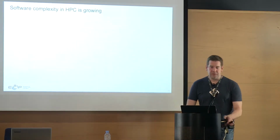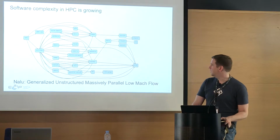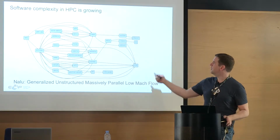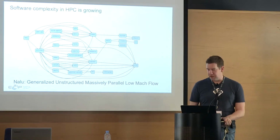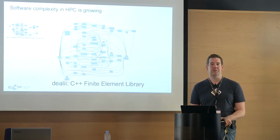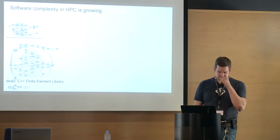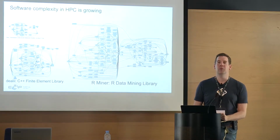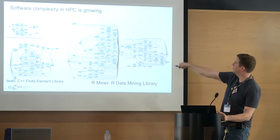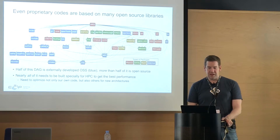So to give you an idea of how software complexity in HPC is growing, consider some relatively simple packages like Nalu. This is an unstructured low Mach flow code that uses Trilinos as a solver. I think that's where most of the dependencies in this graph actually come from, is from Trilinos. This is a Sandia code. That's one thing. Consider Deal 2, also part of some of our software packages, also uses Trilinos, but a lot of other solvers underneath. It's even more complex. And then you even get into some of these data packages like R, where this is R. These are all the R packages over here, and this is all the stuff that you have to build under R to run all the R packages, so all the native libraries. This is tremendously complex.